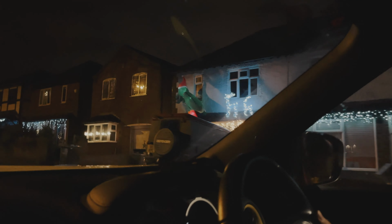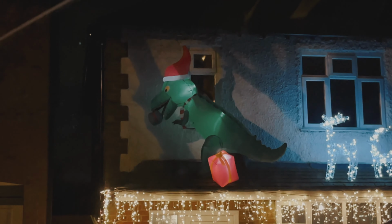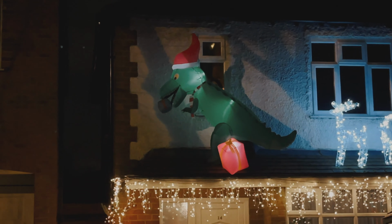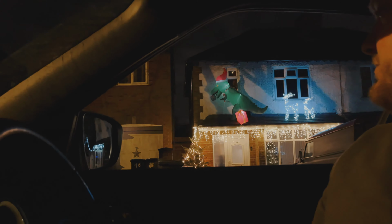No, my god, it is a dinosaur. It's a dinosaur wearing a Christmas hat. Look at him. The dinosaur with a Christmas hat. Wonderful. Well done. They've won so far. Winners. So we've seen there's lots of houses that have lights, but obviously I feel like we're looking for the ultimate, someone who's gone all out crazy, like all the lights. Still haven't found that.